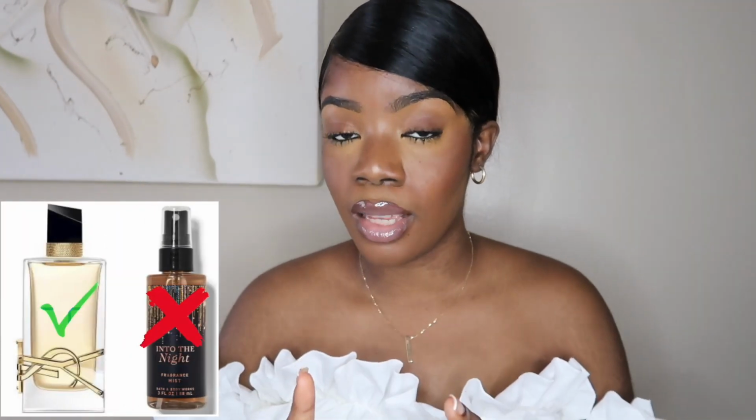To look and feel expensive and classy on a budget, you must smell nice. I say perfume, not body mist. And the reason why I say this is, yes, body sprays are cute and whatnot, however, they do not last long. So when you walk past somebody, nine out of ten chance they don't even smell it anymore. That is why you need a good perfume. You need at least one, I would say, high-end perfume, but according to your budget.